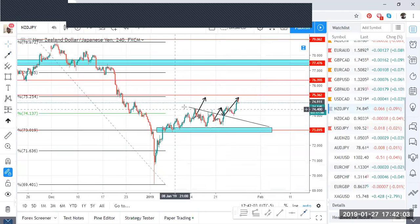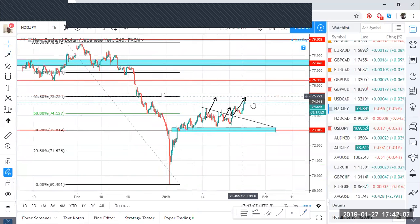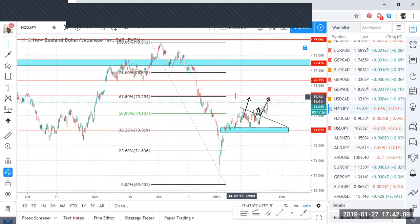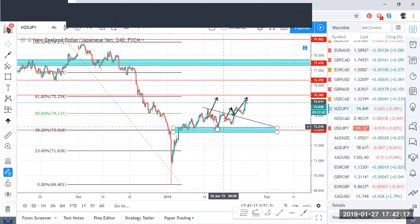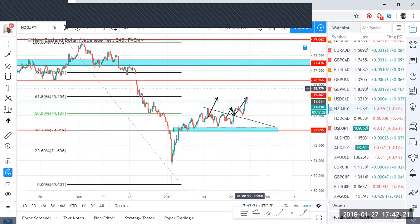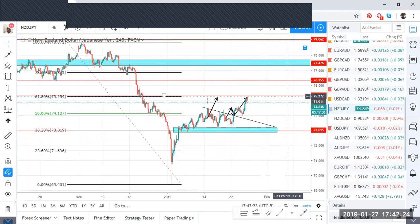NJ broke the trend line, approaching the zone. Why do I have this here? I don't know why I have this here, but I can see the double bottom. One touch, two touch. Zone broke. And keep an eye on this one.